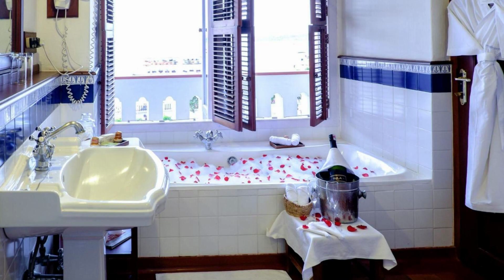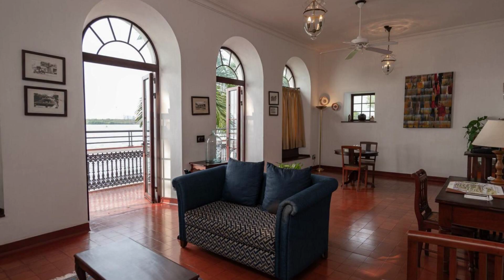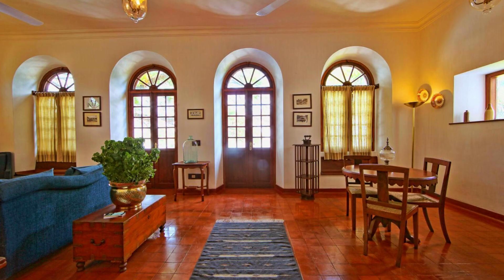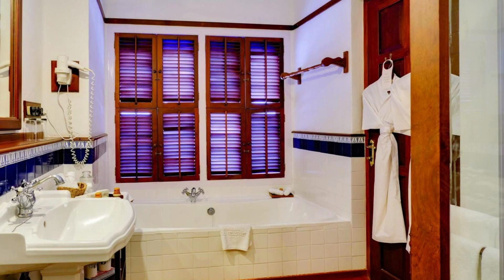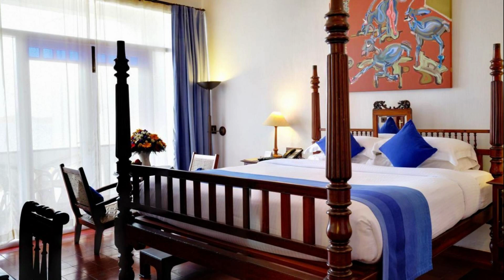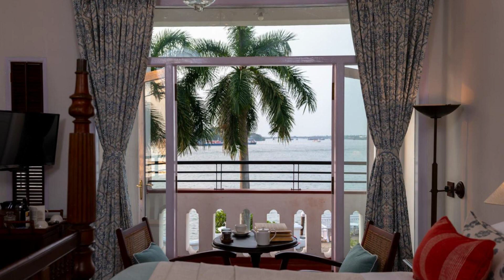Talk about amenities of this hotel, so you can see on the screen categories of rooms are available online. You can book them online and enjoy your stay. The location of the hotel is outstanding. Yes, we enjoy the surroundings.